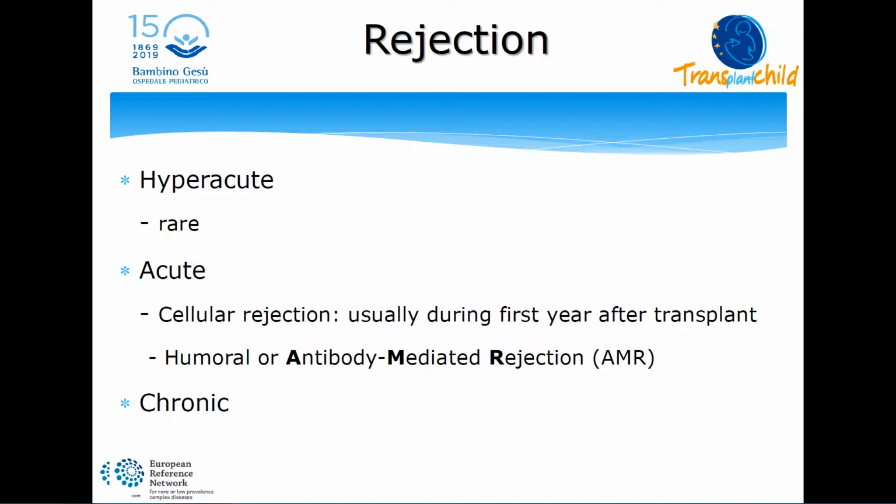And then we have acute rejection, of course, during the first months after transplantation, and also antibody-mediated rejection and chronic rejection, which leads to graft failure and retransplantation. But that is not an issue that we're going to talk about today.